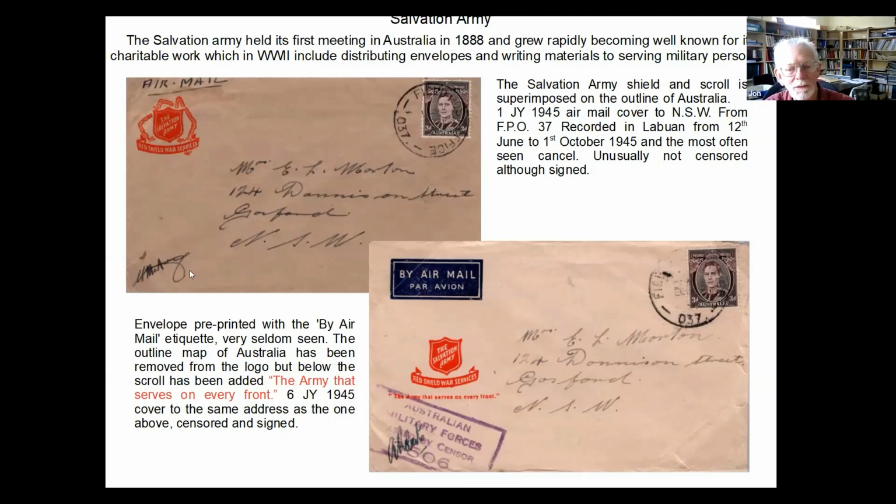It's been signed. Let's see, what's the date? July? No, it still should have been censored. There was fighting going on in the area, but no longer in Labuan. And then we've got the second sort of logo.